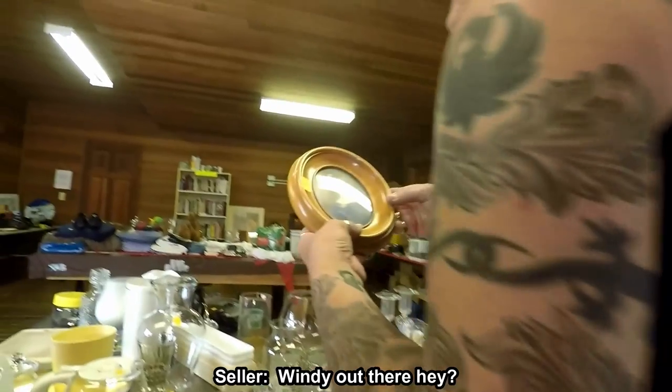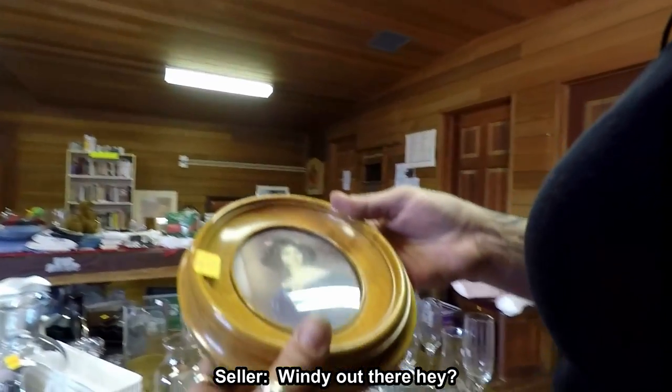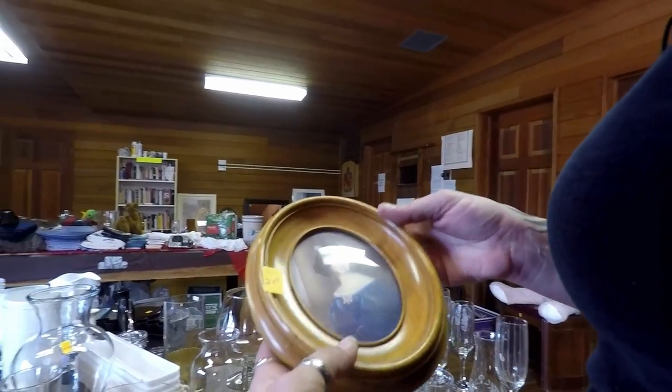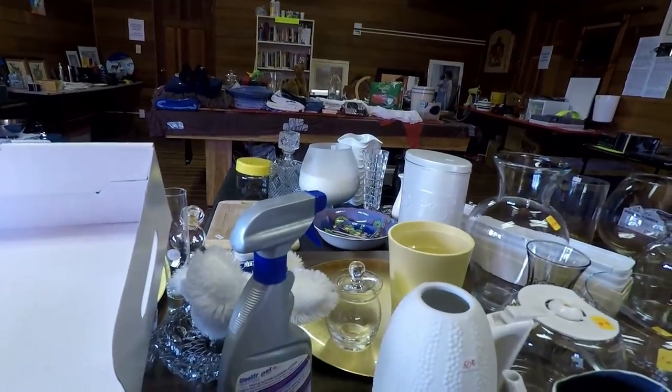Windy out there, eh? Yeah, it could be a little less windy. I wouldn't mind that. It's hand-painted, I think. Possibly on porcelain. That's beautiful. I love her. Have a good day. No, those aren't the same. This one's exceptional, though. I like it.